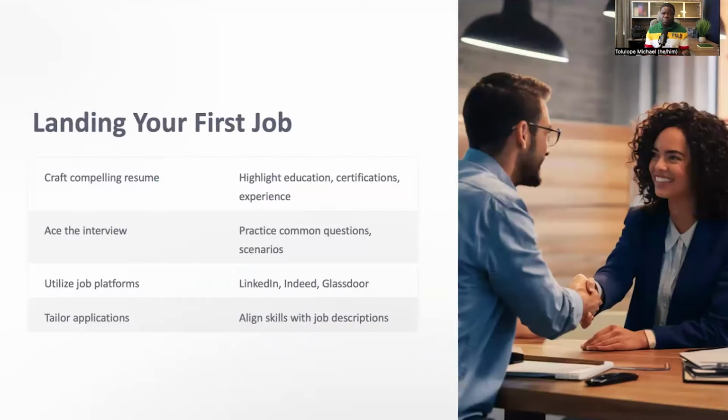Landing your first job now as a security risk analyst requires strategic preparation. First, focus on crafting a compelling resume. Highlight your education, certifications, and any relevant experience. You have to be sure to include specific examples of your skills in action, such as projects that you've worked on or problems that you've solved.